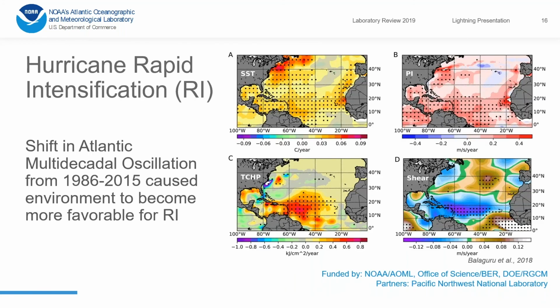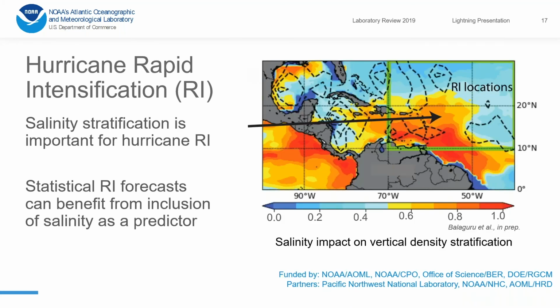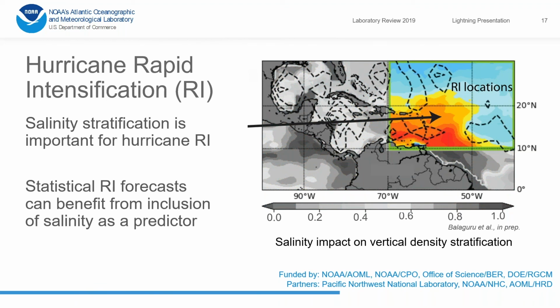On the long term, we want to capture trends and shifts in the Atlantic. The Atlantic is becoming warmer. We have increased tropical cyclone heat potential, reduced wind shear, and that is a more favorable environment for more rapid intensification of hurricanes. We're also interested in areas like river outflows, where salinity stratification is important for reducing cold SST wakes and creating more favorable conditions for rapid intensification. So if you include salinity, your forecast could be more accurate.